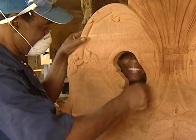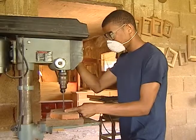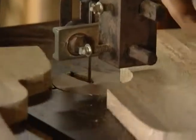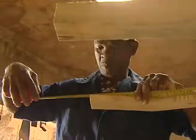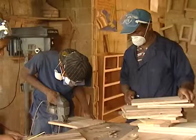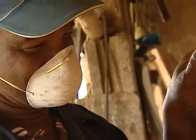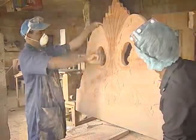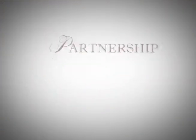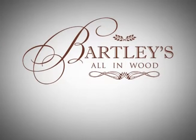All four family members work in the business, which also employs 9 young men from rural Manchester, as well as expert carvers and turners as the need demands. Bartleys prides itself on being socially responsible, providing employment for members of vulnerable segments of the population and using the offcuts for furniture production. People plus planet plus profit plus partnership plus passion equals Bartleys All in Wood.